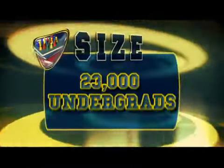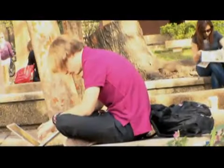LSU has more than 23,000 undergrads. 49% are male, 51% female, coming from 110 different countries. The student-to-faculty ratio is 20:1.